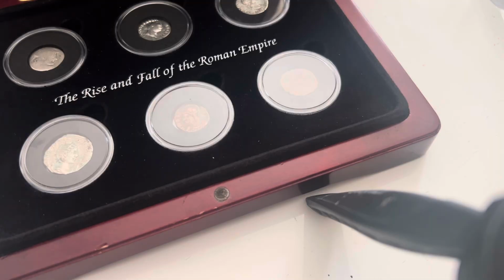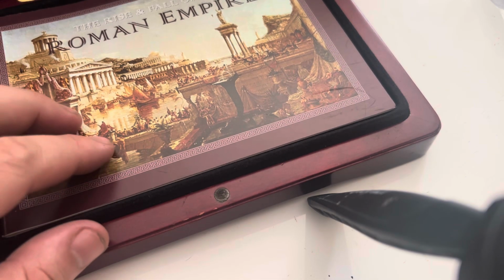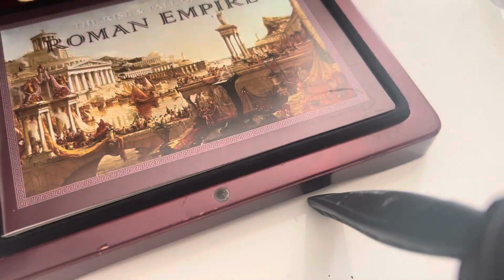And then it comes with a booklet explaining the rise and fall of the Roman Empire. It's actually a set made by the London Mint Office, so you can only imagine what they have charged for this. Overall, I think it's a very cute set. You know, not a problem. Anyway, that's the lot for today.